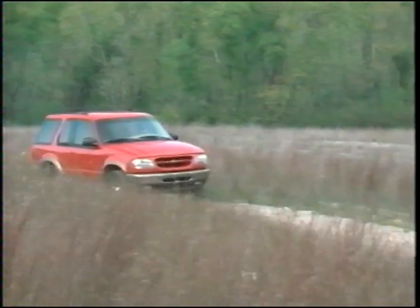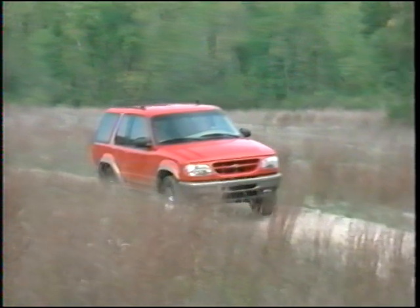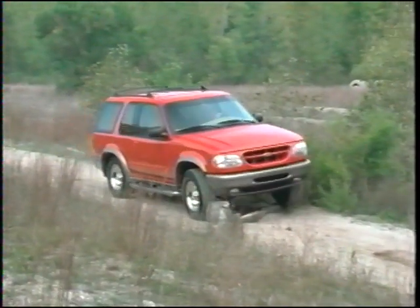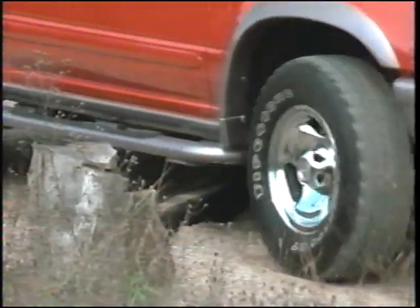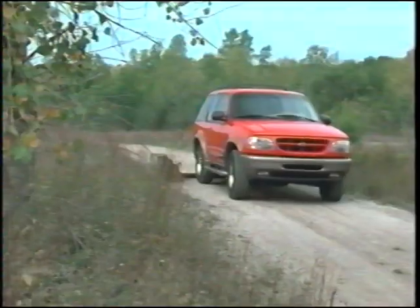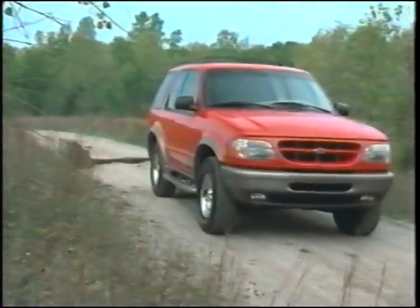If you ever find yourself in a situation where you need to drive over a log, it's best to roll over the log one wheel at a time, rather than attacking it head-on. We call this maneuver duck walking. And always make sure you have enough clearance between your vehicle and the obstacle.